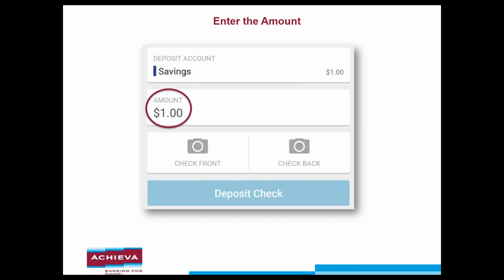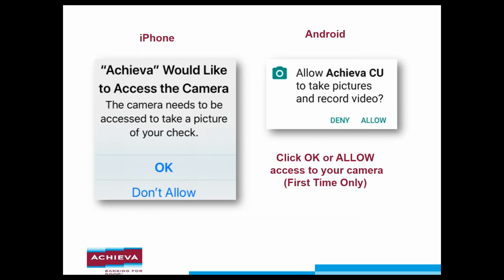The next step here is that we want to take a picture of the check. The way we do that is tap on the icon check front. And if it's your first time using mobile deposit, the app's going to ask you for permission to your camera. It needs to have access to your camera to be able to take the picture of the check. And that's what it's going to do here on the next screen, take a picture of the front of your check.